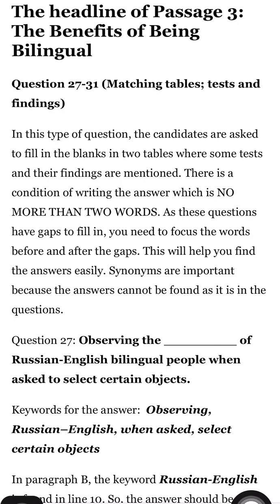The headline of Passage 3, The Benefits of Being Bilingual. Question 27 to 31. Matching tables, tests and findings.